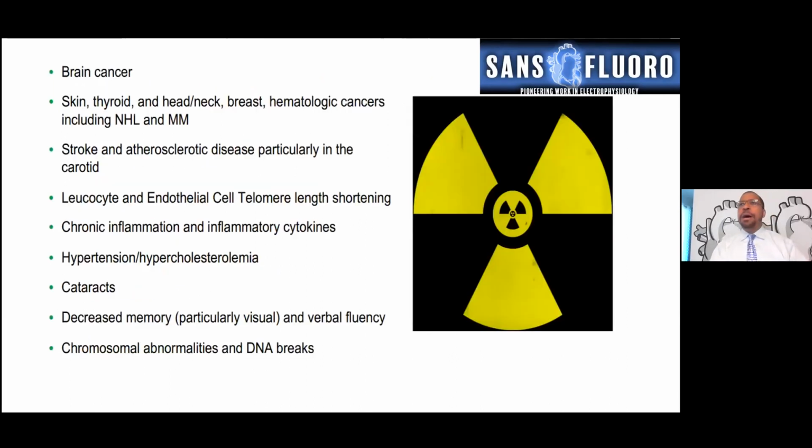So when we talk about the negative effects of radiation and fluoroscopy, we all know about the different cancers: thyroid, skin, brain, neck, and also stroke and carotid disease. When we look at what happens, people get cataracts, hypertension, chromosomal abnormalities.